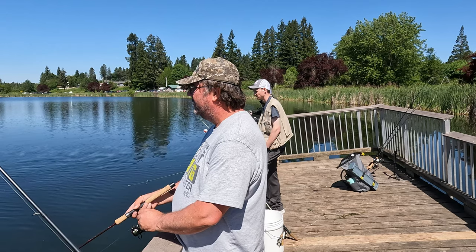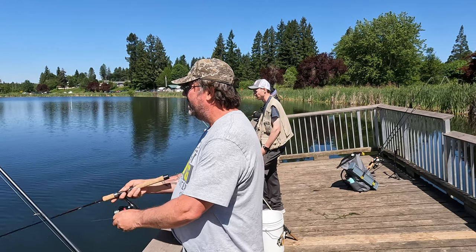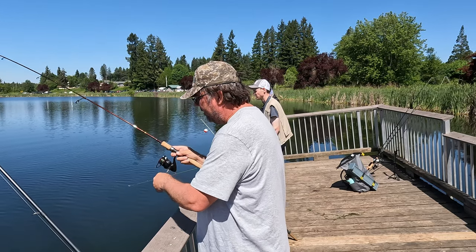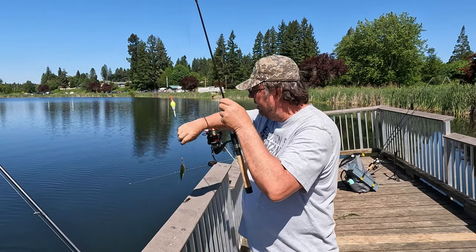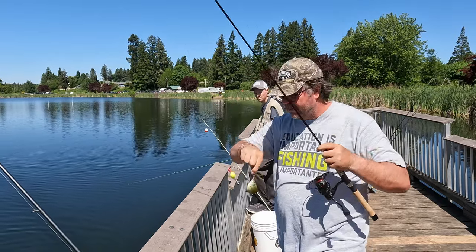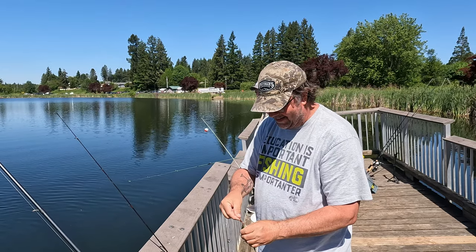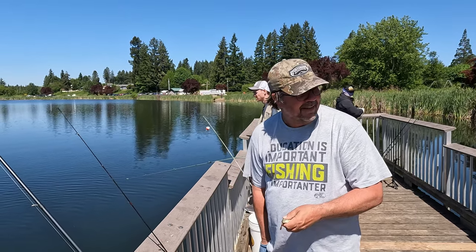Well, bobber's going down. That's a trout. No, it's a little bluegill. Little bluegill. Look at this, 18 inches, 32 pounds. Oh, you get the bait. This is catfish bait right here.